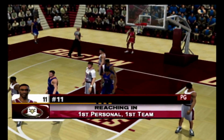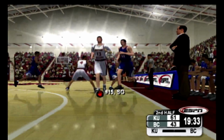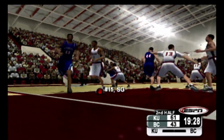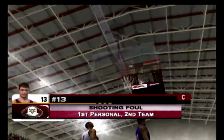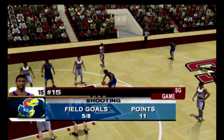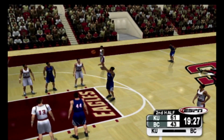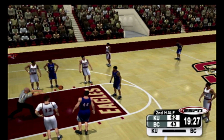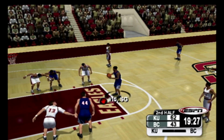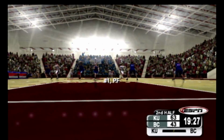11 gets called for the foul, trying to reach in for the ball. That's his first foul of the game. That's it. That's the way to do it. We got him. Takes the shot. 15 is fouled hard on the way up. He'll get 2 shots at the line. He makes his first shot at the line. No problem at the line. He drops both free throws.